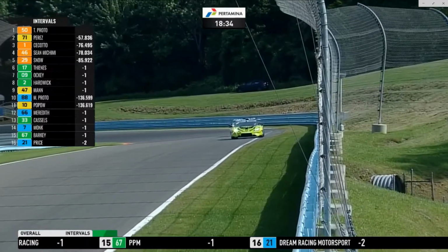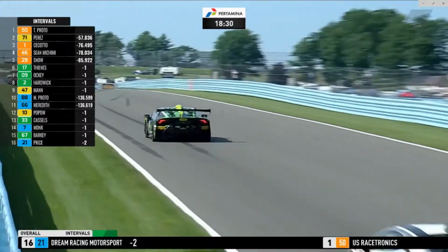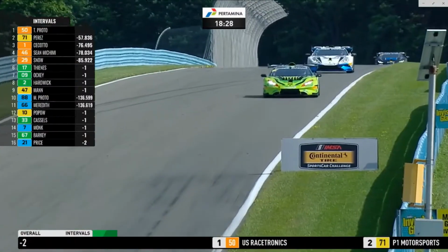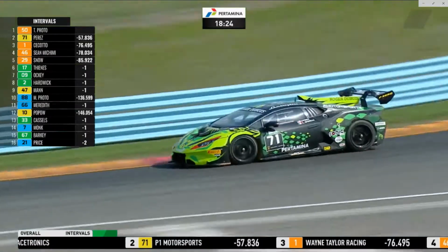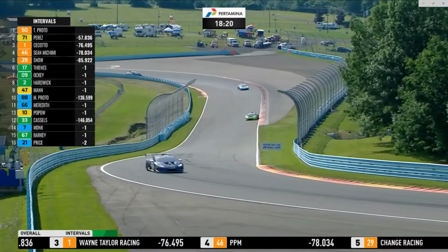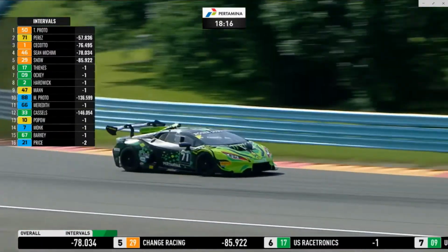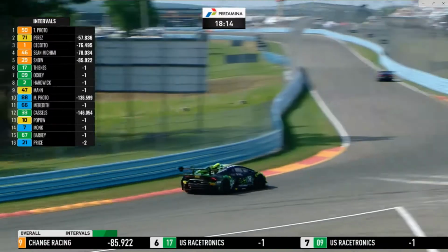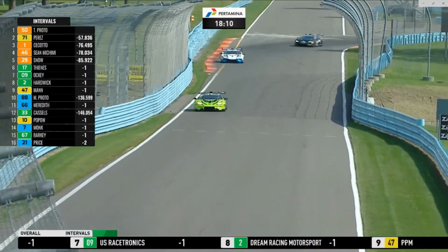Now, what's happened here? Perez has lost time to Tyler Proto, trying to get past the number 7. That's the 3rd LB Cup runner at the moment. That's the Monk car. Oh dear. 09, Damien Oakey in his haste, Turn 8, warning for track limits.